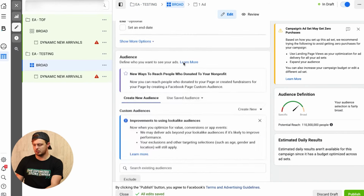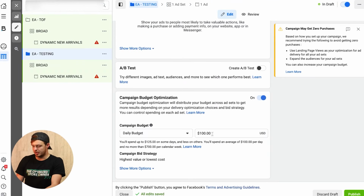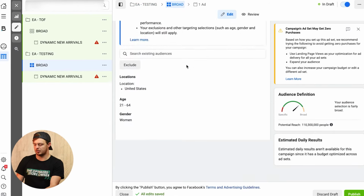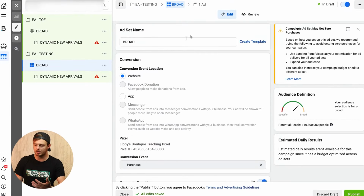CBO as well. Where's the budget? Okay, so here's the budget, daily budget. Again, for this one, if I'm spending $100, I'll spend $25 here for the testing. And then the ad set, there we go. Nothing's really changing. It's going to go to the same audience. It's going to go to broad at a lower budget.